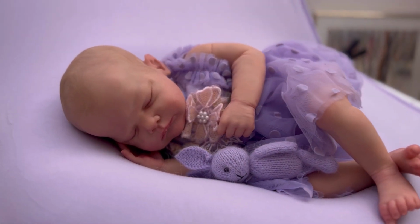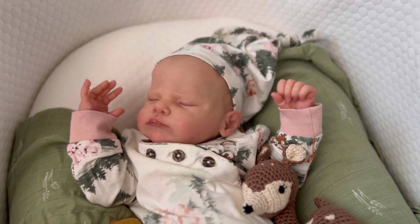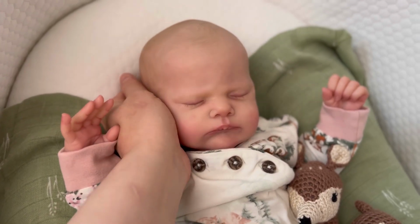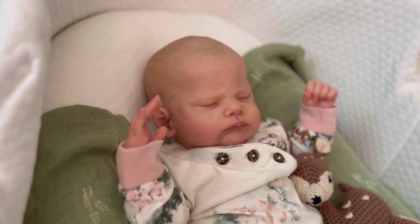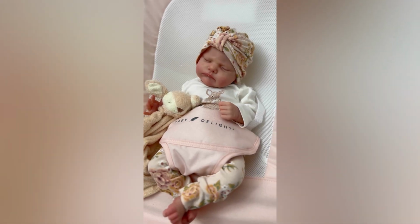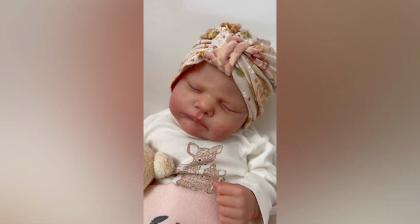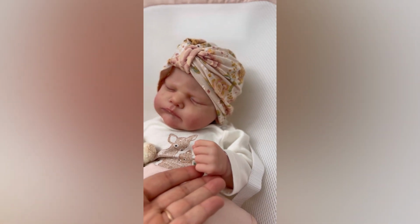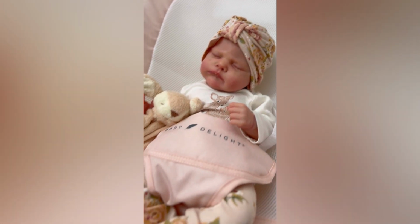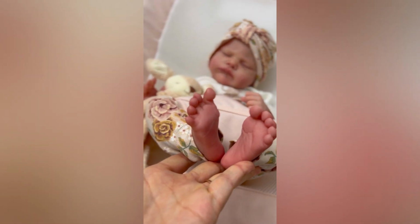Genevieve is a really old sold out sculpt, as I mentioned. And I've had her in my stash for such a long time, so I was so thrilled to finally get to paint her. She has gorgeous 3D painted hair. All the outfits I chose for her layout were sort of deer themed, which went with the whole holiday theme. I love going all in on the holiday photo shoots, as you're probably going to see from this video.